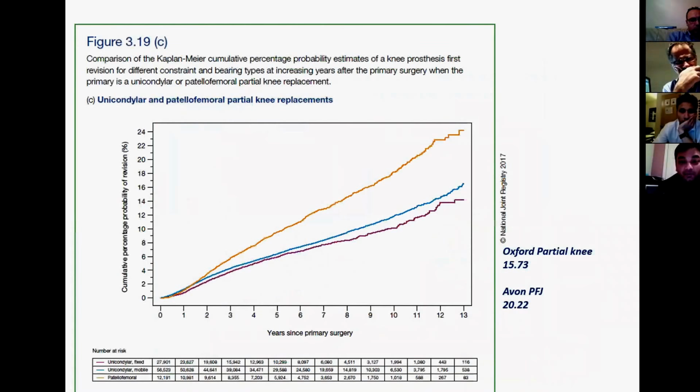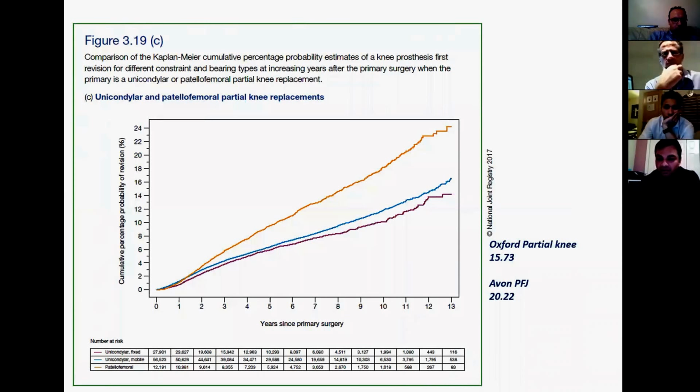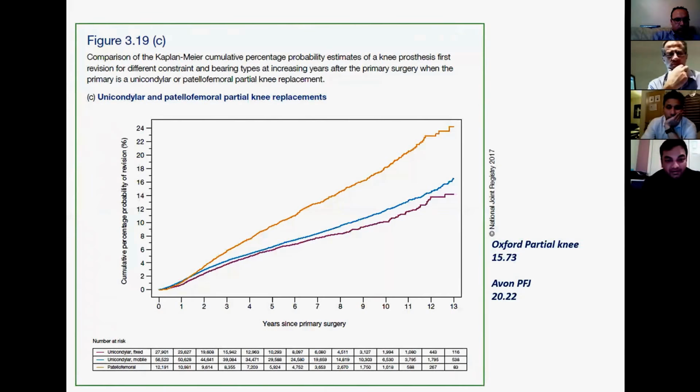Unicondylar, again, another hot topic. So the Oxford partial gives you about 15% risk of revision at 13 years. And the A1, which is the PFJ, which is commonly used, the risk of revision in 13 years is 20%. It's quite high. So although there is a lot of talk from the Oxford group about this, you still have to think why you're doing a partial knee replacement as opposed to other joint preserving options or a full total knee replacement. Okay.